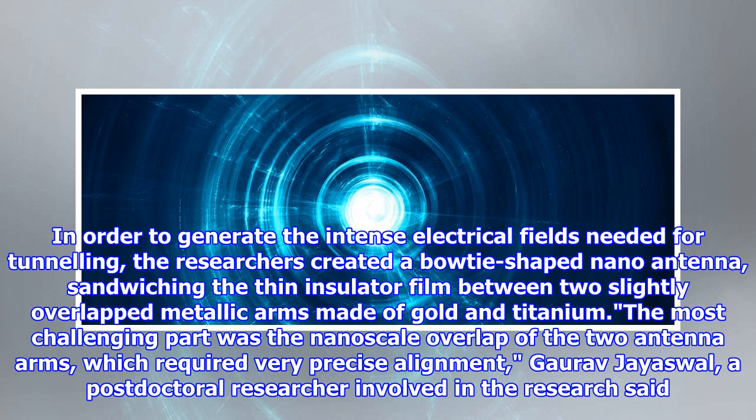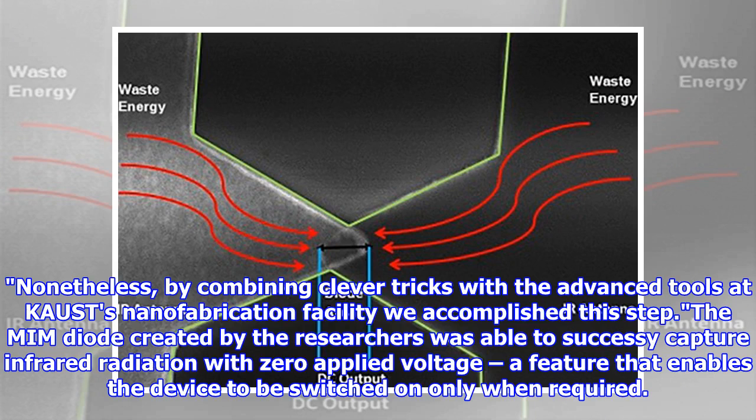"The most challenging part was the nanoscale overlap of the two antenna arms, which required very precise alignment," Gaurav Jaiswal, a postdoctoral researcher involved in the research, said. "Nonetheless, by combining clever tricks with the advanced tools at KAUST's nanofabrication facility, we accomplished this step."